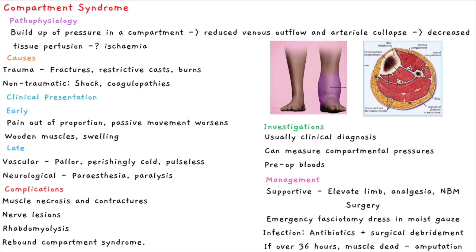So management-wise, supportively, you have to elevate the limb. Elevate it, remember, because you want to take blood away from the leg. You want it to return back to the heart. Analgesia, the patient's in pain, give them some analgesia, common sense kind of stuff. And nil by mouth, as with all pre-surgery things, you don't want them to aspirate.